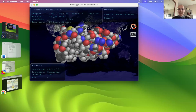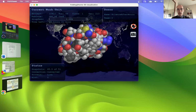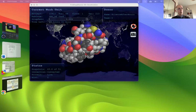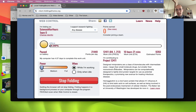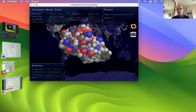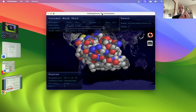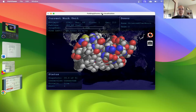So this is a 3D visualization of project 12,411, and Folding at Home also has a handy web client, and you can see here that project 12,411 is involved in influenza and hemagglutinin, which is a viral fusion protein that allows the virus to bind to host cells. So you, like me, can contribute to the determining of 3D protein structures of all sorts of proteins for all sorts of things.